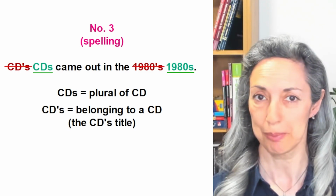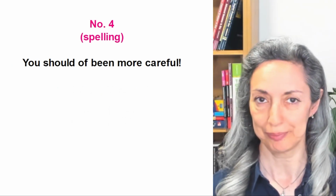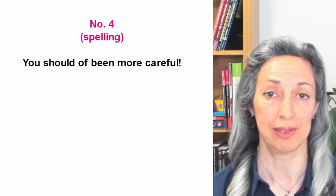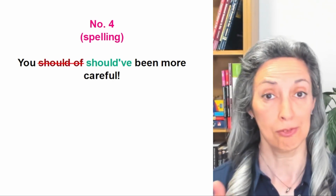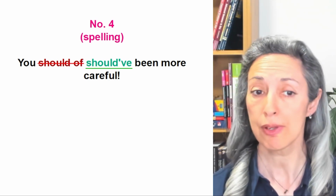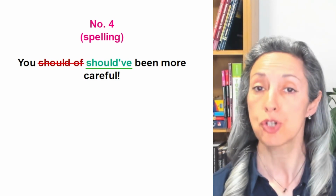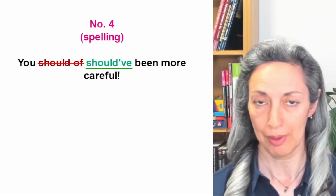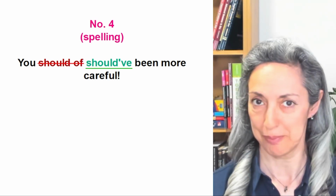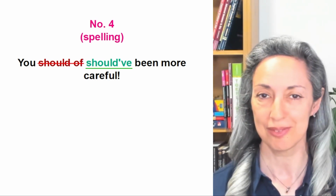Let's look at spelling mistake number 4. You should of been more careful. You probably saw that straight away. Of doesn't belong here. The word that belongs here is have. You should have been more careful, but contracted, you should've been more careful. Now, of and have sound very, very similar, and that creates the spelling mistake with native speakers.